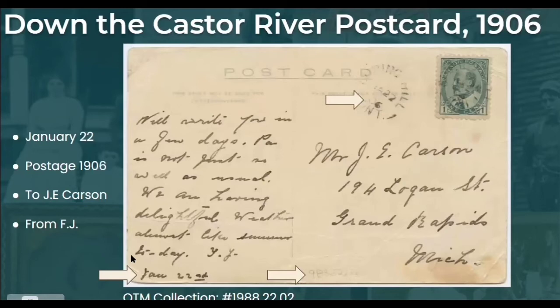The postcard is dated January 22nd, which is written by the sender. We know it is 1906 from the date stamp from the postage mail. It's addressed to Mr. J.E. Carson, Grand Rapids, Michigan. The written inscription says, "We'll write you in a few days. Pa is not doing so well as usual. We are having delightful weather, almost like summer every day, from FJ, January 22nd." And you can see the accession number is written in pencil. And of course, the 1 cent stamp is adhered to the postcard, which also gives an indication of its year, of its date.